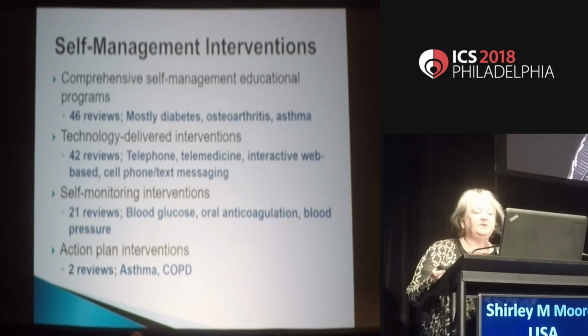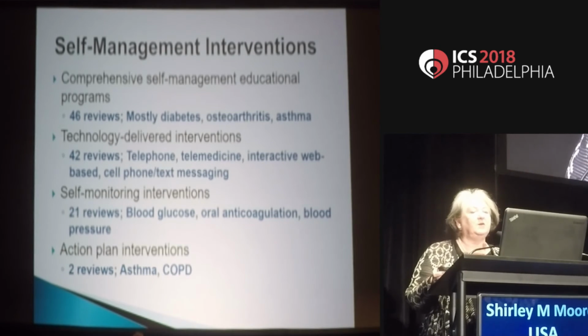In terms of the different interventional approaches, I would say the Lorig one that I gave you is what we would call a comprehensive approach. In that, we found 46 reviews, mostly diabetes, arthritis, and asthma. Technology-delivered interventions, the meta-analyses of the literature in those are growing rapidly, and I'll say a little bit more about that for the future. Self-monitoring interventions, particularly because there were so many on diabetes and oral anticoagulation. And then there were a couple of interventions called self-management that were action plan interventions, helping people set goals.